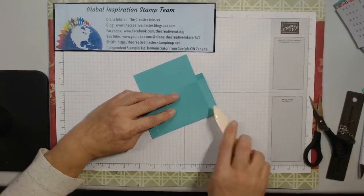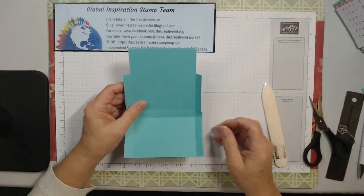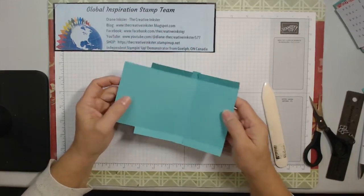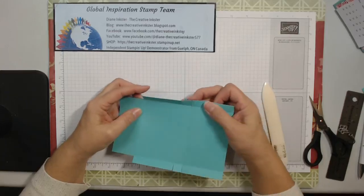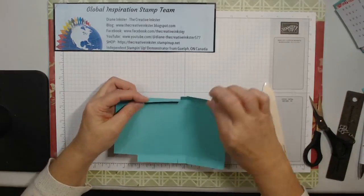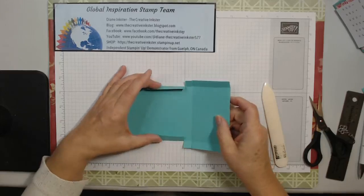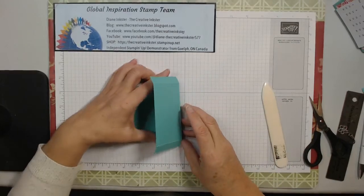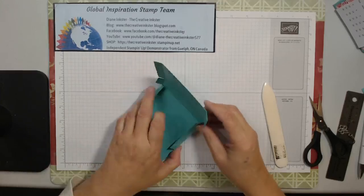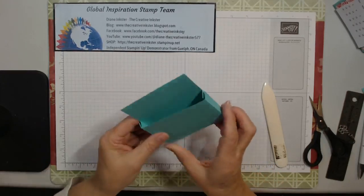Now it's starting to take shape of a little box, isn't it? You start to see how this is going to go together. So I will show you before we start gluing that this little wee tab is going to end up in the middle of these 2 layers here. So I'm going to fold these 2 in. I'm going to fold the bottom up, push those 2 little tabs in. We haven't added any glue yet, and then wrap the front around.